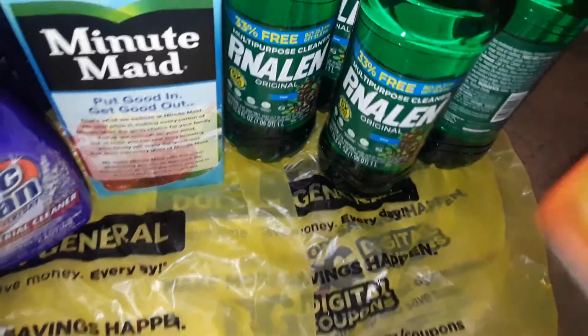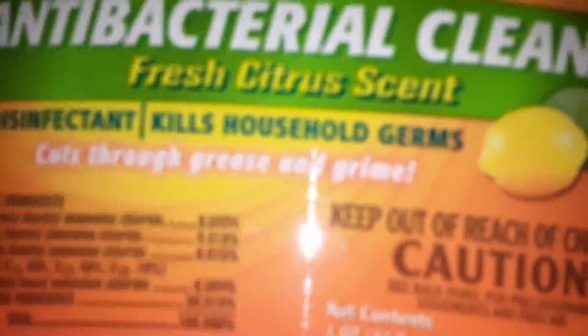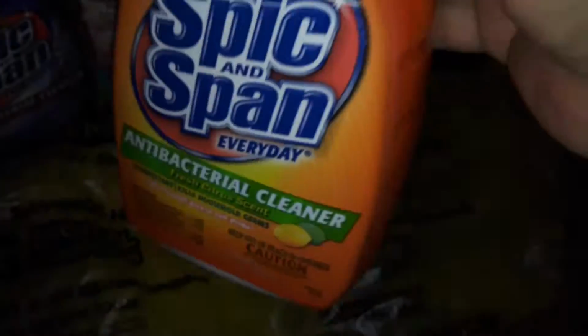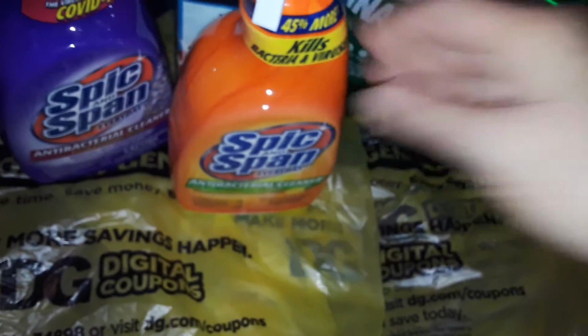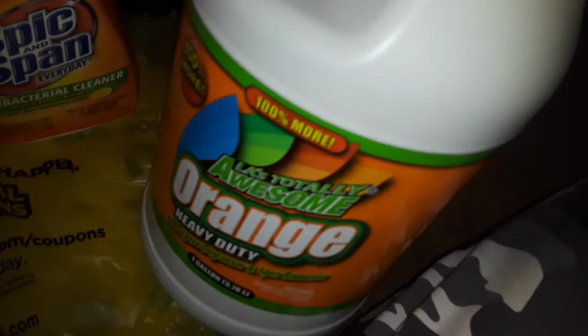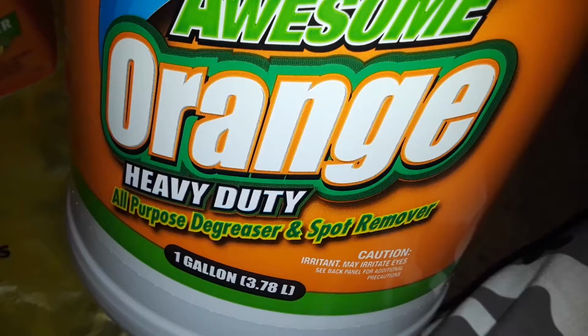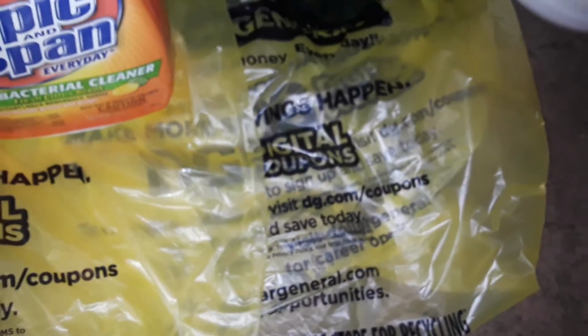And then I picked up one of these spray cleaners from Spic and Span. This is the fresh citrus scent, so this is the orange one. And then I picked up a big gallon. Usually you see these at Dollar Tree. It's still $1 at the Dollar General. This is the gigantic gallon of the Awesome orange heavy duty degreaser. This is good to use in your spray bottles. It's an excellent product for degreasing. So I picked up one of those.